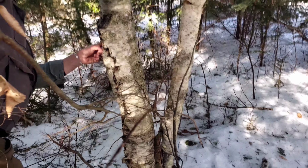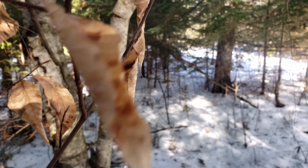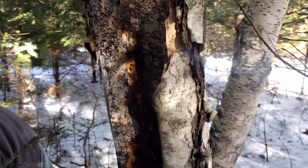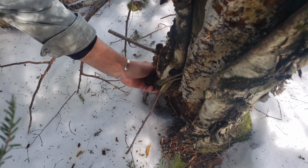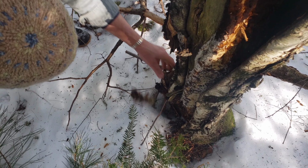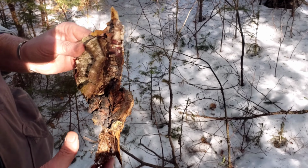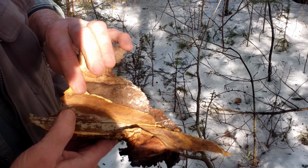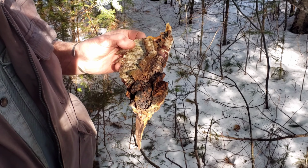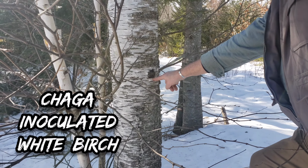And this is one of those, like from your video, a tree scarred by a logger. Oh yeah, yeah, healed, yeah. Look, there is some chaga here. There it is. Pretty cool, huh? Oh yeah. Right in there, it grew a scar right here.